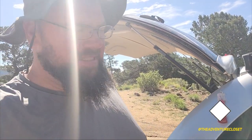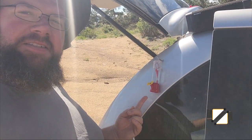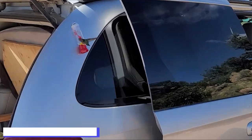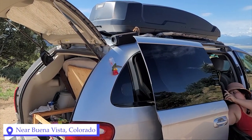We're just cooking breakfast here, and we got a four pack of these hummingbird feeders off of Amazon, and put them with little magnet hooks on the van, and this is the first time we've seen hummingbirds use them. Pretty cool. Yeah, definitely. Nice to see them being used.